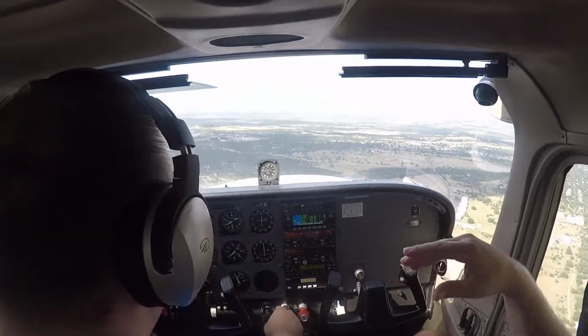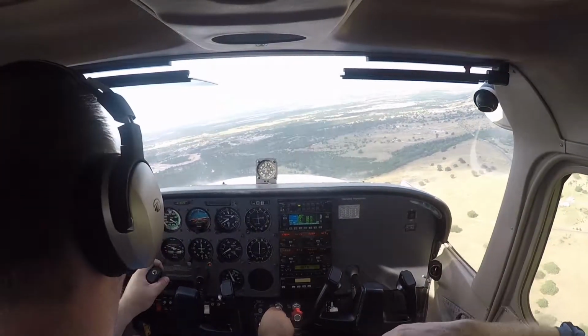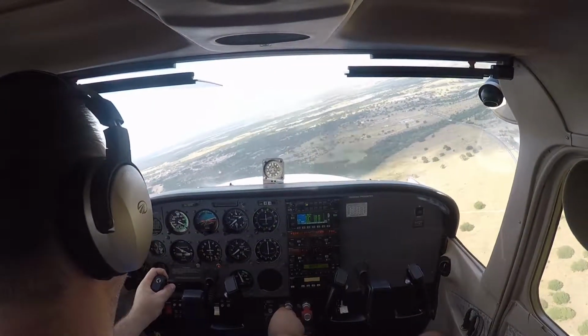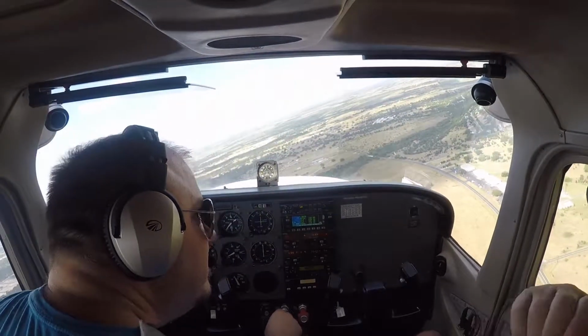November 6 Mike Whiskey, follow that traffic, he's a full stop landing, number 2, runway 18, clear touch and go. Following traffic for 18, clear touch and go, 716 Mike Whiskey. Airspeed, airspeed, airspeed.